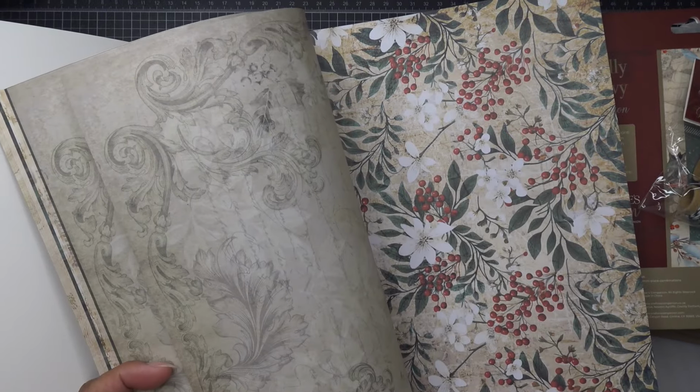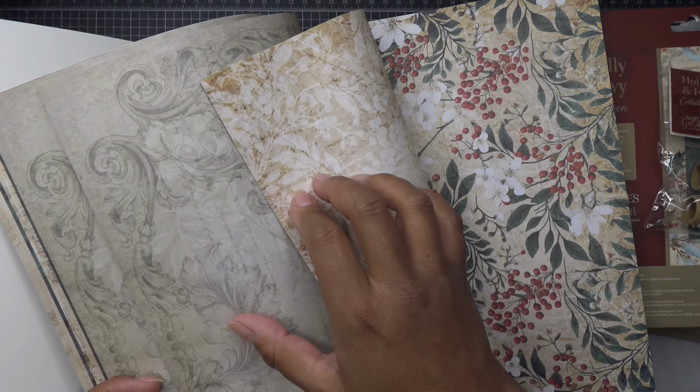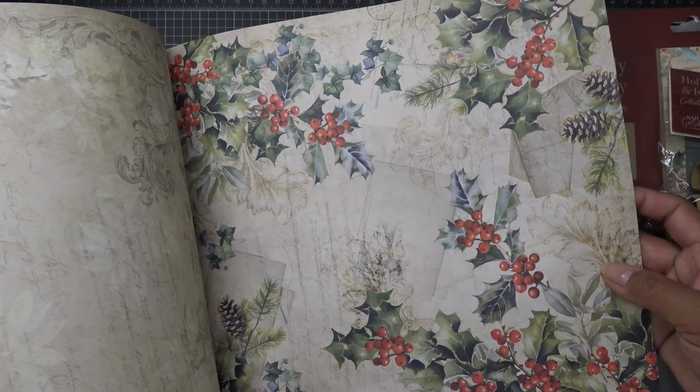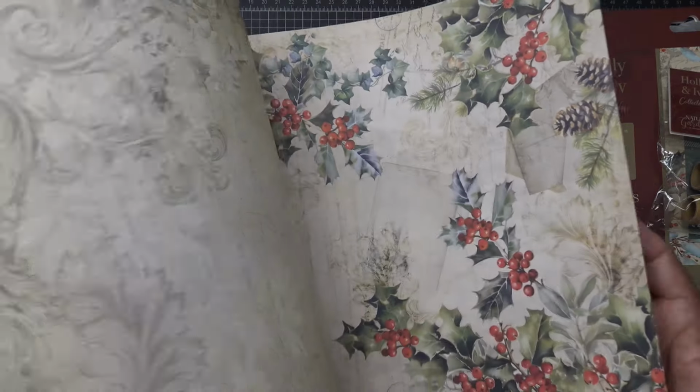It might be hard to see on camera because I can see it in real life. Where this is much more brown, this has more of a green tone. Hopefully you can kind of see that. Really pretty. I like the mottled look on the back of these papers. So you have your berries, your pine cones. Again, if you were to cut it like this, it would be really nice still.